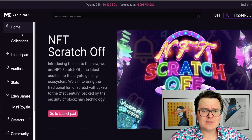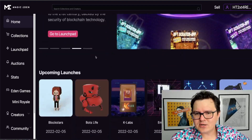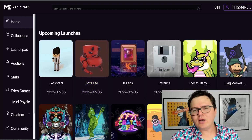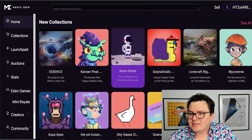Now, there's a few different ways you can do this. Of course, you can go to collections. They also have a launch pad here on Magic Eden, auctions and all that fun kind of stuff. You can just scroll down the page here and look for some collections that you might want to be taking part in. Obviously, there are the upcoming launches here, popular collections, and new collections in here as well.